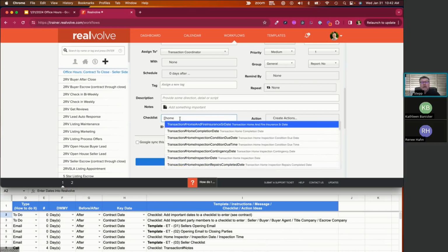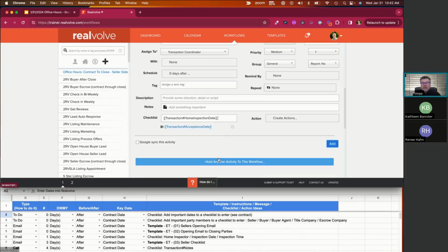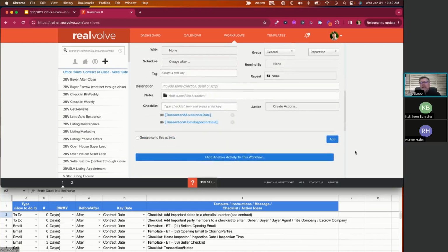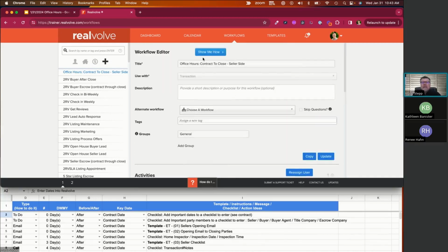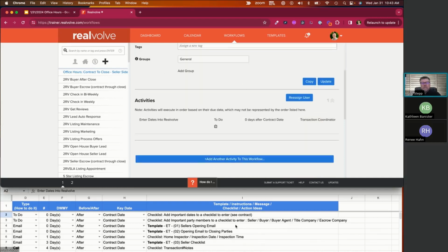Home inspection, contingency dates, or whatever. There are lots of different possible dates that you can put in there, but you're going to put in all the different dates that are pertinent to your system, so that whenever you start this workflow and want to verify that certain dates have been entered, you know what they are. Choose them, put them in the checklist. Once you've got everything here, click on add. And now we have our first activity in our contract to close seller side in the system.